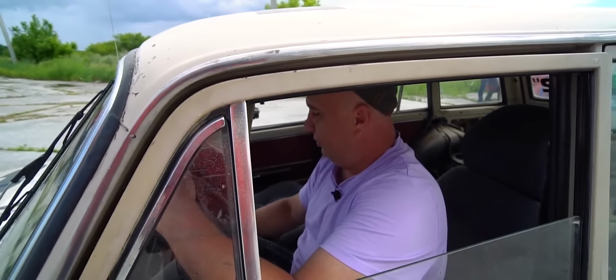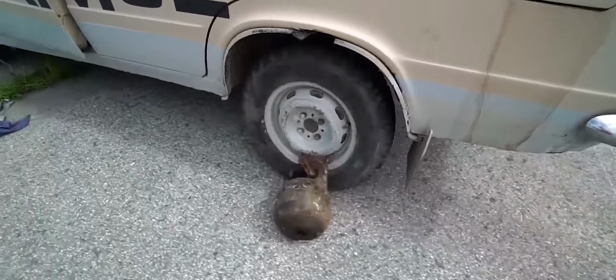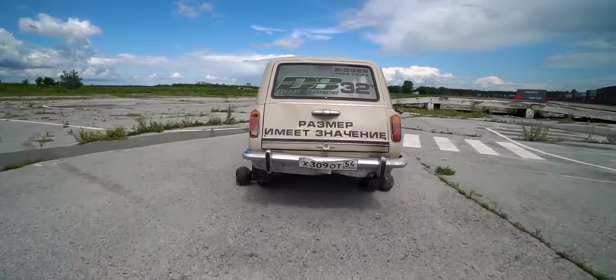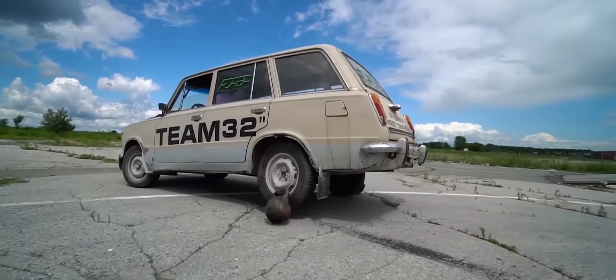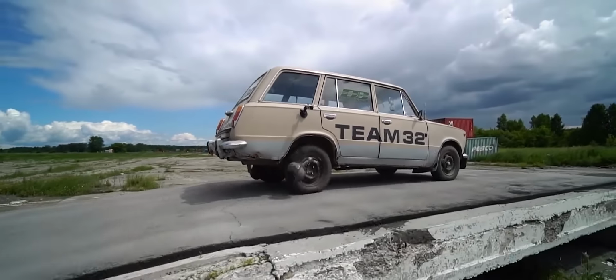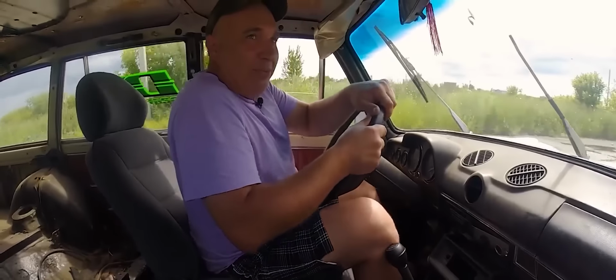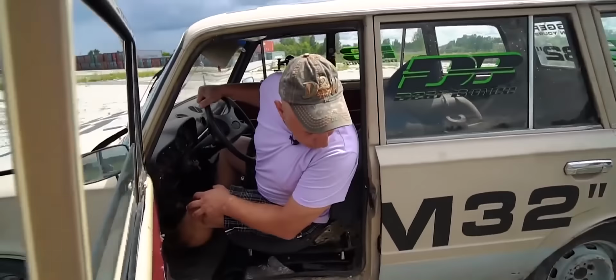Alright, let's start the motor. Awesome. Now I guess we... Right, now it's time to drive. That'll do. I reckon it's time... It's probably time for some sideways action.